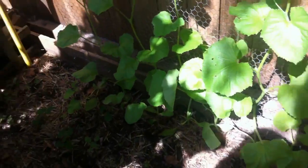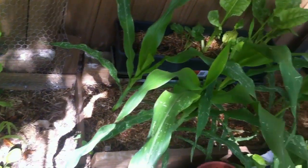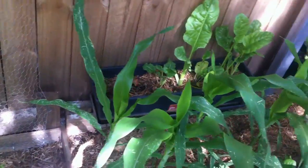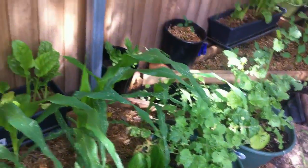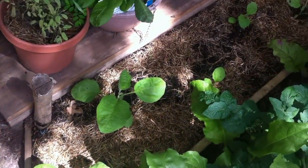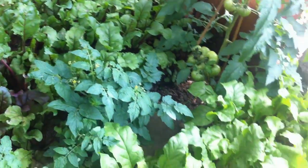Okay, some more cucumber. This is Armenian cucumber. I just pulled some beetroot out of this bed, and I'm going to put some kale in there as well, see how it goes. So I'm going to put kale in three different spots and see how it goes. I've got some more corn over this side, another half dozen corn, lettuce, white eggplant over here as well, and this whole bed here is beetroots.